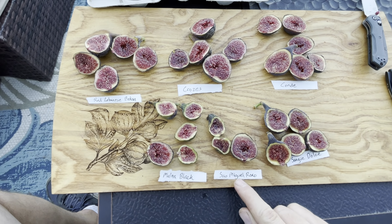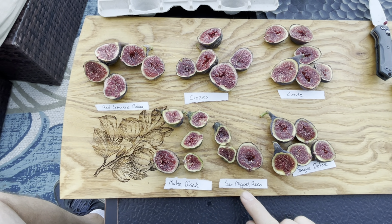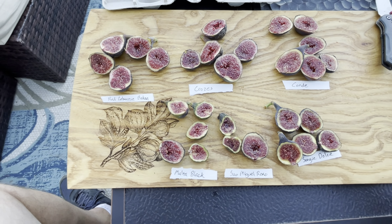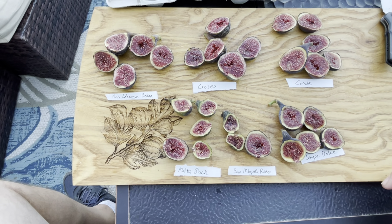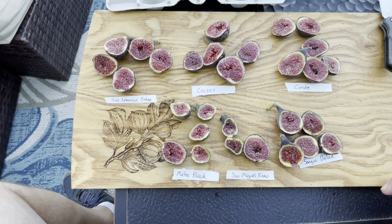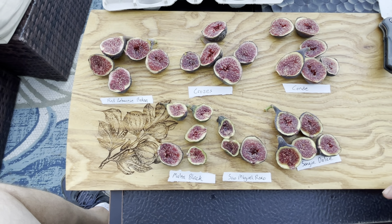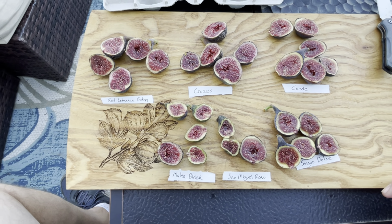And my least favorite was actually Azores Dark today. And least favorite doesn't mean it's bad. You guys got to remember, I've grown more than 30 varieties of Mount Etna types, and those that remain are my favorites among them. So it's still a great fig. You won't be disappointed with any of these.